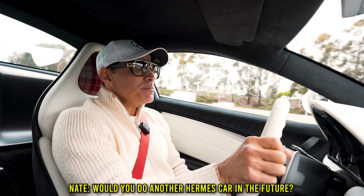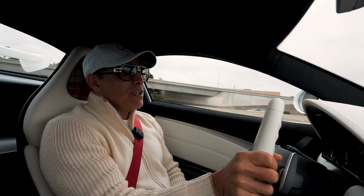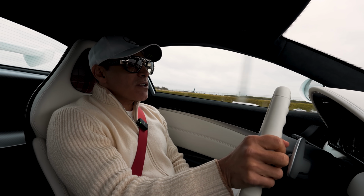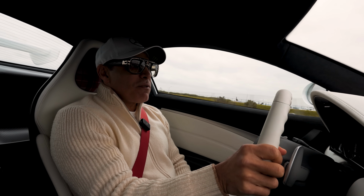Would you do another Hermes car in the future? Yeah, depends. It would have to be something that would fit with the heritage of the brand. And I'm already in talks to do a project with them, but that's about as far as I can share.